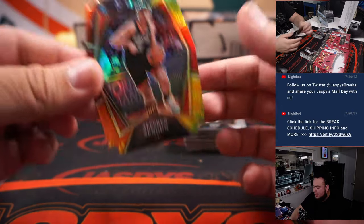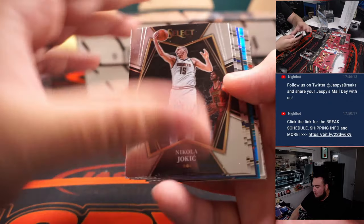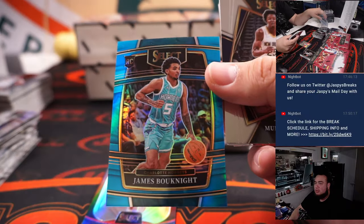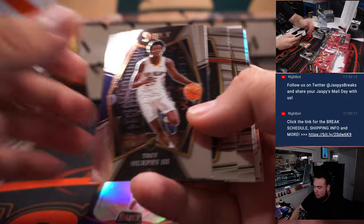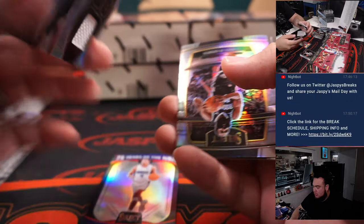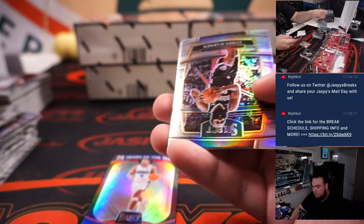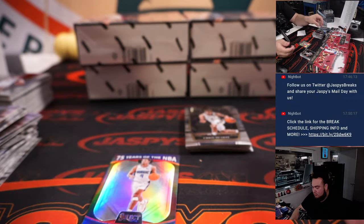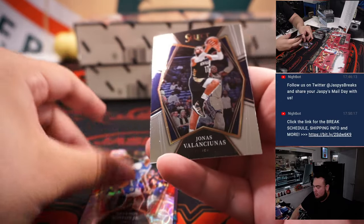And out of 25, Alperen Sengun for Houston, going to Grant. A little tie-dye. James Bouknight, a little color match. And a Joshua Primo. Stephen Curry. Brandon Boston Jr.